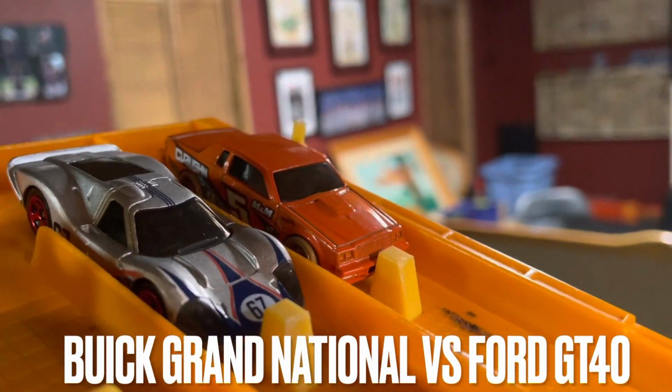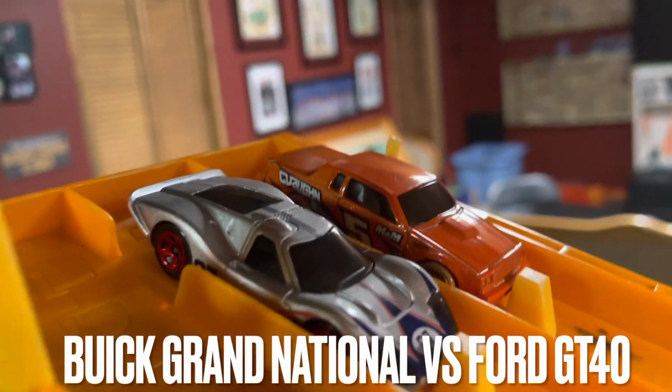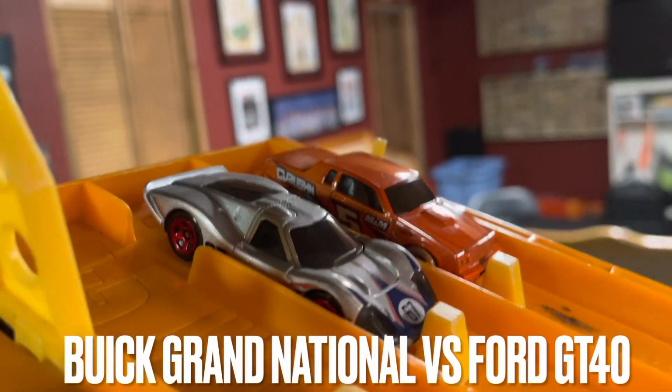Race 4, the Buick Grand National versus the Ford GT40 Mark IV.